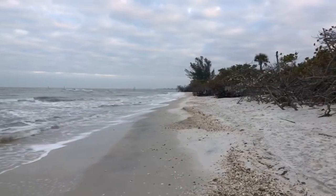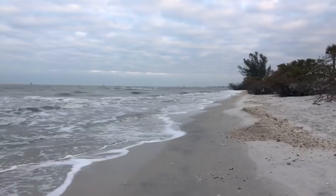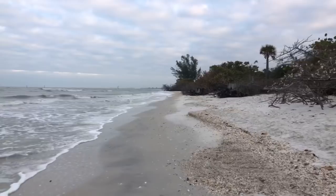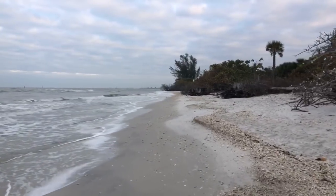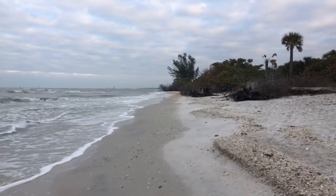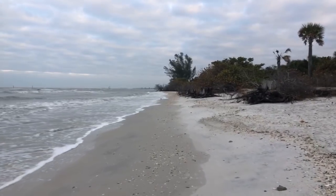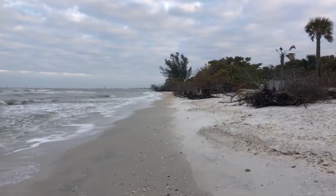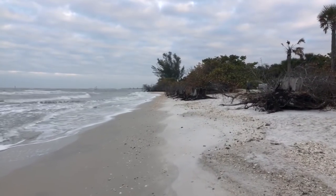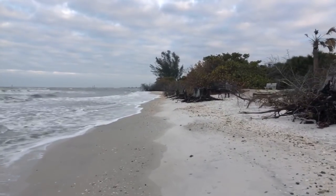Check behind me here. Make sure nobody's sneaking up behind me. I'd love to go up to Wiggins Pass, see what it looks like up there. I have a feeling there's some great stuff behind me. I'd rather walk back down the beach.